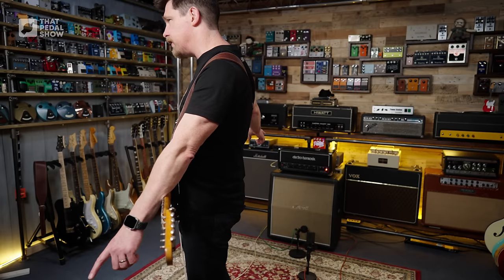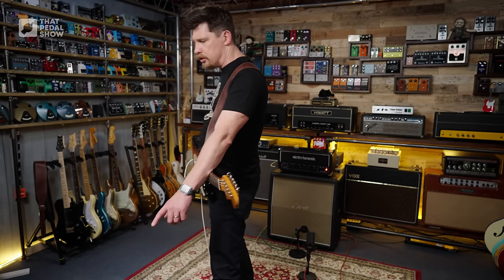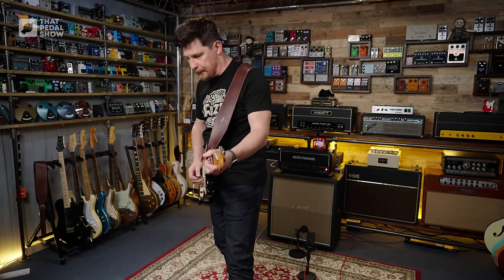Electro Harmonix Mig 50 into a Marshall 212. Looks like a mini 412, actually is a 212. Okay, Strat, we'll start with the Strat, seems like a nice place to begin.